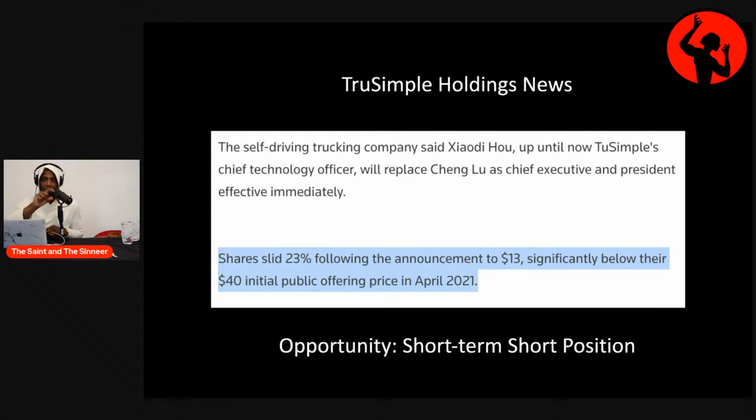But when you're moving the CTO into the CEO role, my first question is like, okay, now who's the new CTO? That's what I really want to know. Because in a technology company, the CTO is critical. So that's my real question. Then it says shares slid 23% following the announcement. So when they said their CEO is fired, they lost a lot of value in their shares, meaning that it went significantly lower than the initial public offering share price of $40 per share.